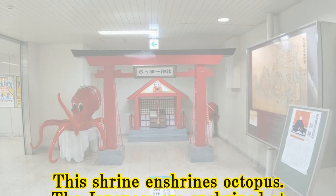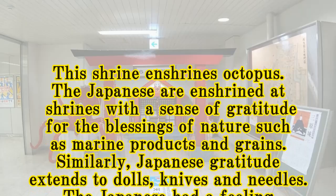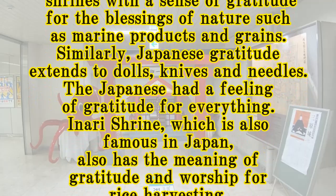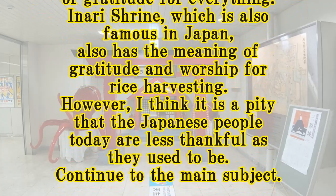This shrine enshrines octopus. The Japanese enshrine things at shrines with a sense of gratitude for the blessings of nature such as marine products and grains. Similarly, Japanese gratitude extends to dolls, knives and needles. The Japanese had a feeling of gratitude for everything. Inari Shrine, which is also famous in Japan, also has the meaning of gratitude and worship for rice harvesting. However, I think it is a pity that the Japanese people today are less thankful than they used to be. Continue to the main subject.